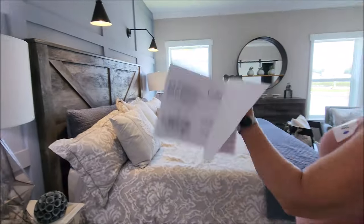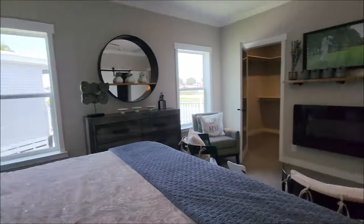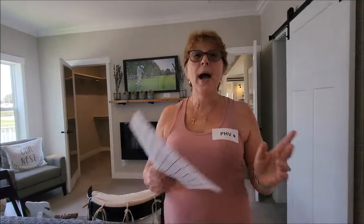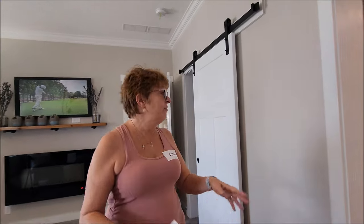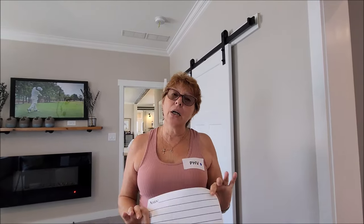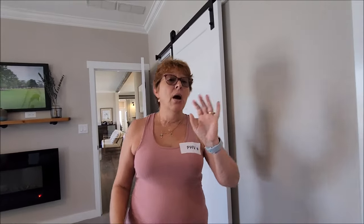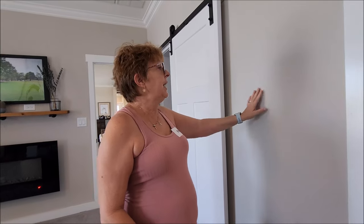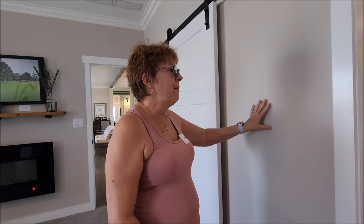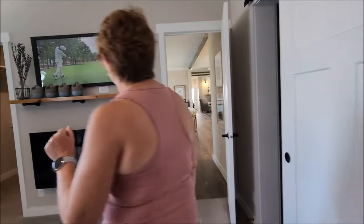This is amazing. Again, guys, you can choose your colors of your home outside and inside. So if gray doesn't fit your farmhouse colors, you can pick any colors that they have. Same with your base colors. Now also, when you're getting any home, you want a semi-gloss. Don't ever get flat. I don't care if you got no kids or not. We're humans, we touch stuff.